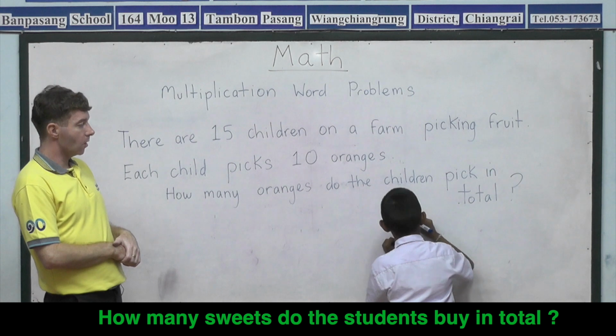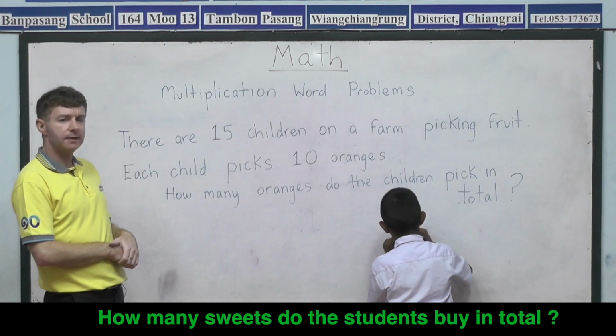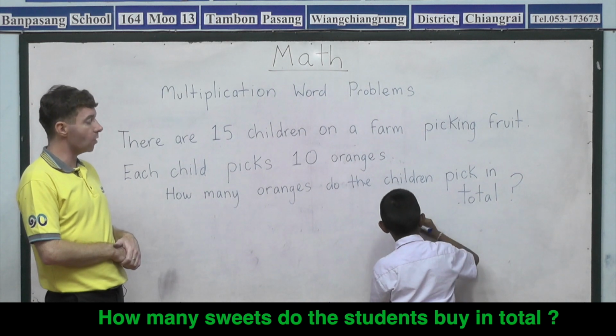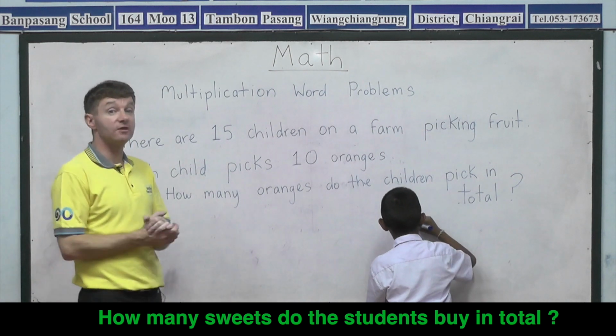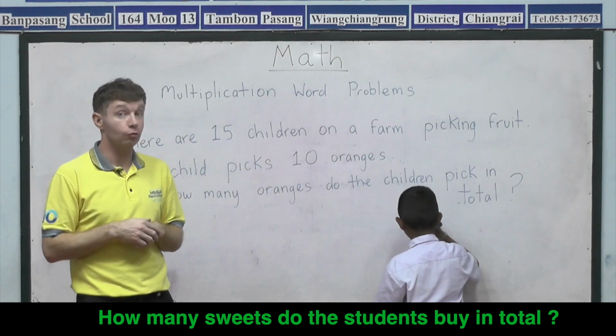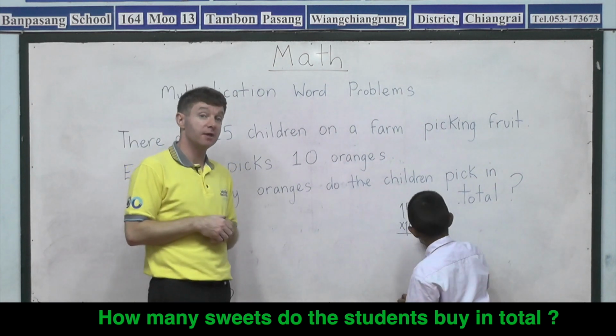Excellent. Multiplied by how many? 10. 1, 0. Excellent. So it's 2 digits by 2 digits. So remember, this requires 2 steps, or maybe even 3.